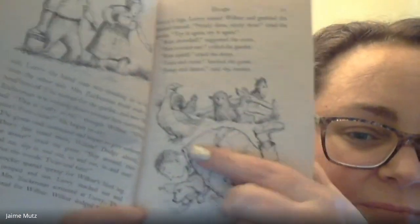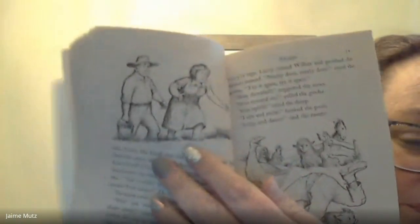Let's see all the animals. There's the humans trying to catch them.